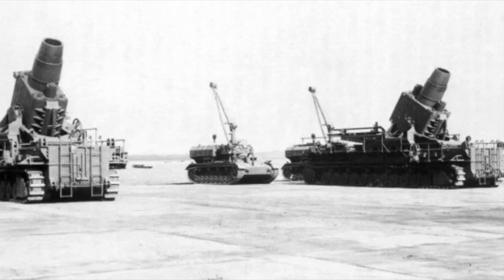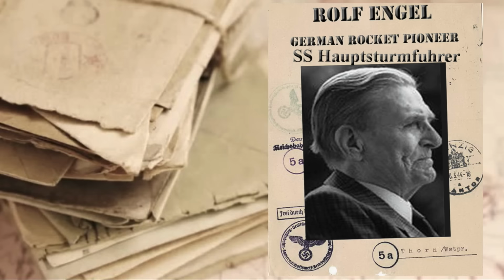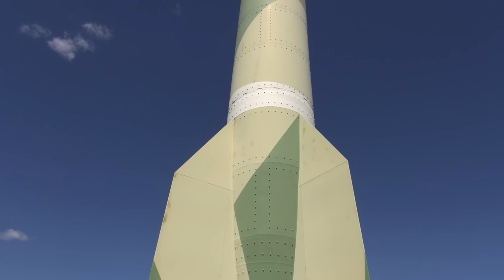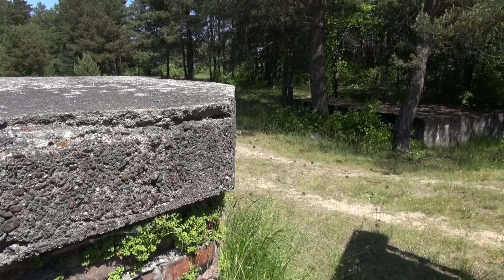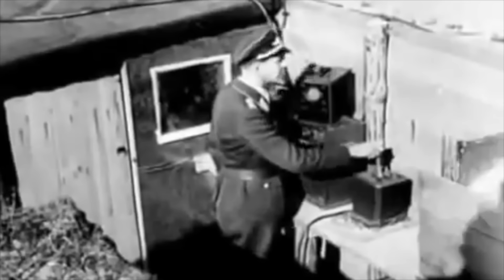Now, parallel to this, under Sturmbannführer Rolf Engel, a special rocket research and test group was also established, at first setting base in Poland, but later moving to Příbram, Czechoslovakia. Engel was one of the first rocket pioneers, but did not get along with Dornberger. He and other top scientists were researching remote-controlled rockets, nuclear exploration, and alternative weapon systems, extremely advanced, and only under the control of the SS. And these were testing some of their new weapon systems.